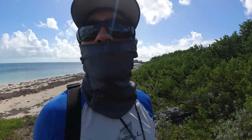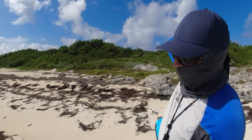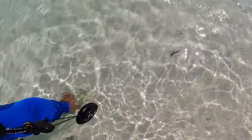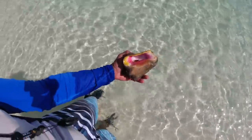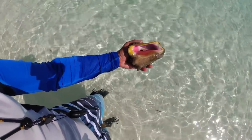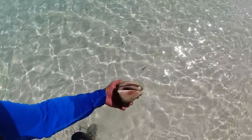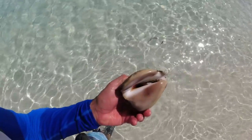There's a lot of life here. Check it out. Small little conch. Very small. Yeah, this is not a legal size. Look, there's another one right here. This one is also a baby. This one is different. The shell is kind of hard. Look at that, beautiful.